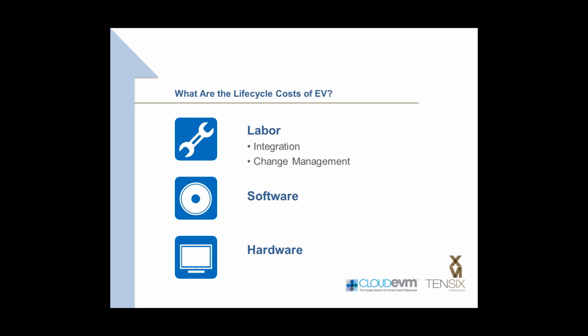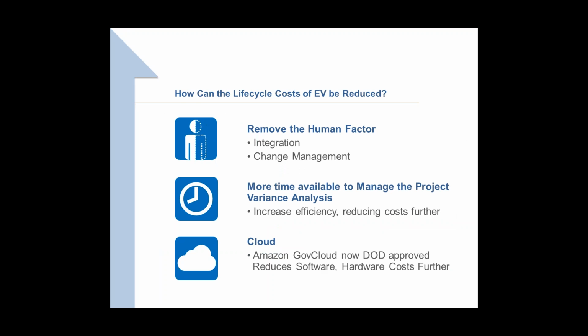So what are the costs for EV? It's really what Tim said: there's people, process, and software. With people you have the integration, change management, and process work. You have software, and you have hardware. What we do to make this more cost-effective is remove the human factor, as in the case of Novavax. As they get more efficient, you'll see in what we're working with today, in terms of dashboards and so forth, we're providing the users the analytics they need to answer the question.